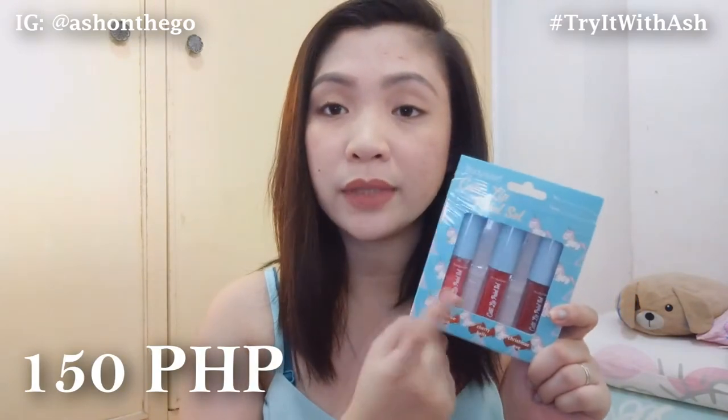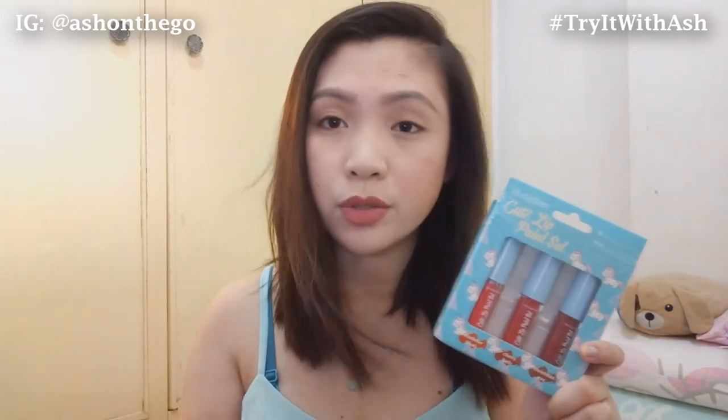So, it has a total of 3 shades and this only costs 150 pesos. So, if you divide it into 3, each lip paint costs 50 pesos only. Imagine 50 pesos na lip paint. So lip paint is actually a liquid lipstick as well. So liquid lipstick na 50 pesos, diba? How nice! But we'll see if the pigment is nice as well. The color is nice. So yeah, we're gonna try this out.